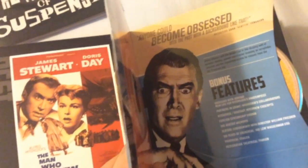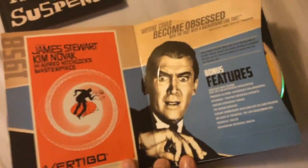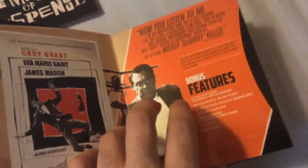I wish this set included a couple other films I really like, like Foreign Correspondent, but Criterion released a really nice edition of that one, or Dial M for Murder. Would have been nice if To Catch a Thief was included in this set as well, but it's not. So you get Vertigo right there. Really great film. I really enjoy this one. North by Northwest, of course.